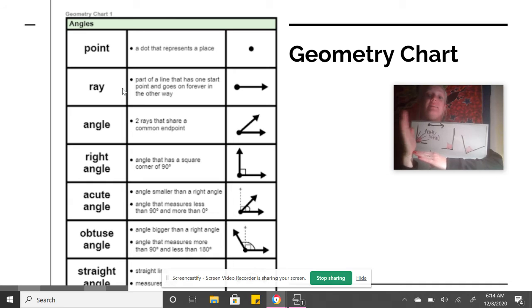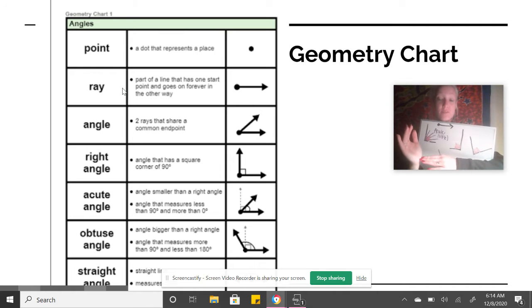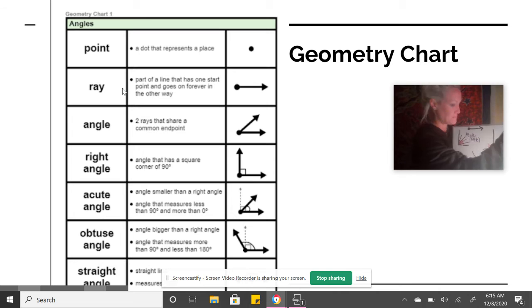So going this way is going to be obtuse. Obtuse, like enormous. I think of obtuse as like enormous. Anything bigger than that is 90 degree, or anything bigger than 90 degrees is obtuse.